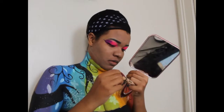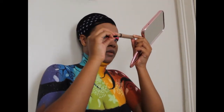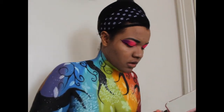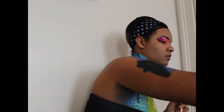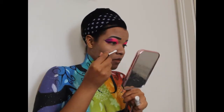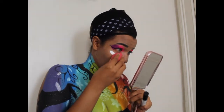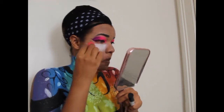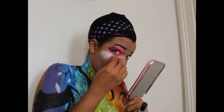So after I at least get the base for the most part down, I'm gonna go in with my Morphe concealer in the shade White, highlight the highest points of my face, and man oh man, at this one point I put way too much on. I forgot how little you need of this product. Do you see that giant white strip? And that's when I was like, oh Lord, I put way too much on.